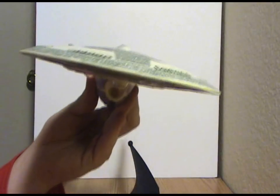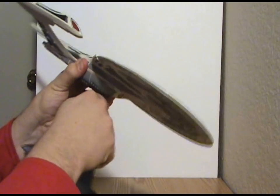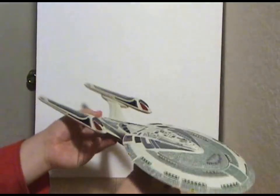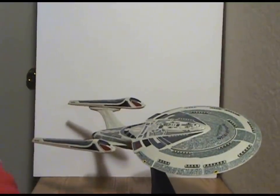It's just really cool. Really, really cool, guys. I do recommend this thing. If you can find this thing, pick him up if you like Star Trek. Oops, it's a little too high.